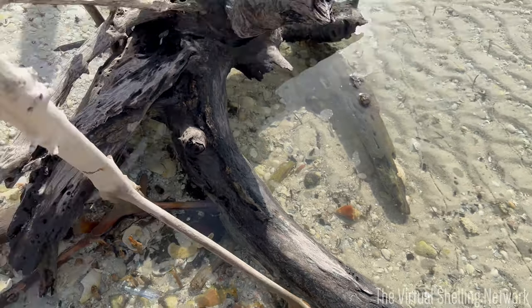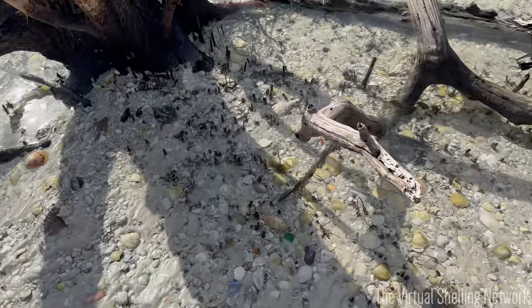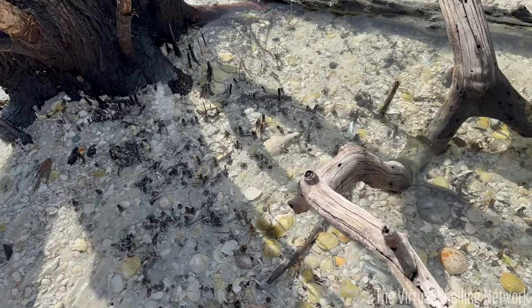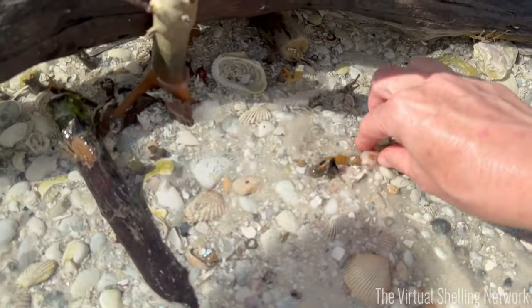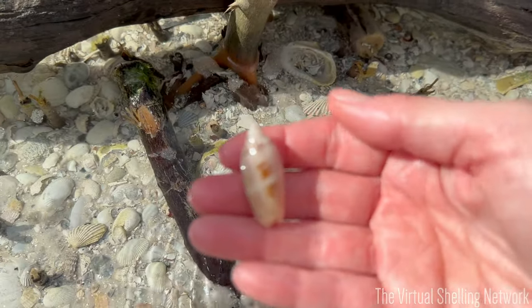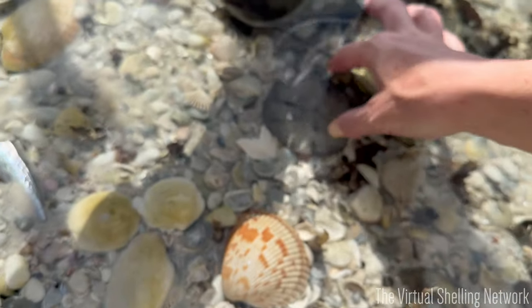And a lot of times you guys are like, oh my gosh, why aren't you picking them up? Some days I do, and some days I just leave them for other shellers. There's no way I can take home every single shell. There's a little olive right here. Pretty shiny little olive. And then here we have a sand dollar.